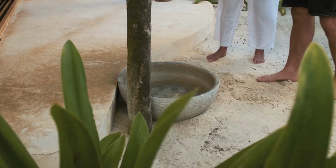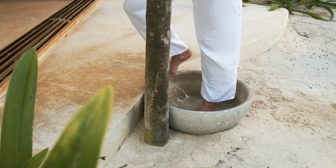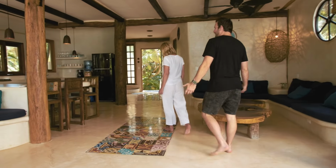Okay, so what are all of these for? Because you're coming right off the beach. You can dip your feet in, kind of rinses the sand off. There are so many elements of this house that I love.